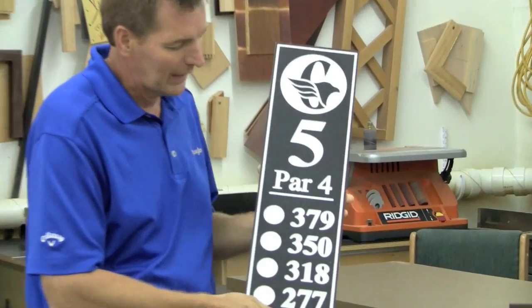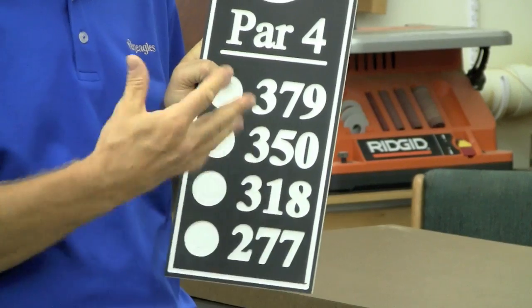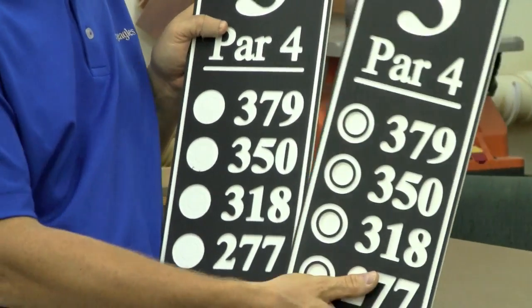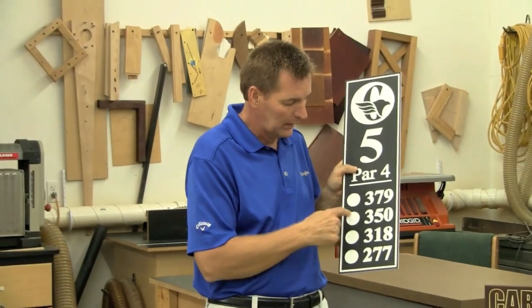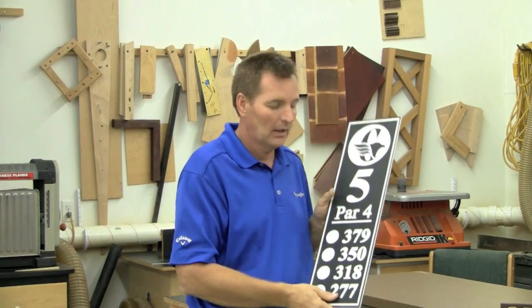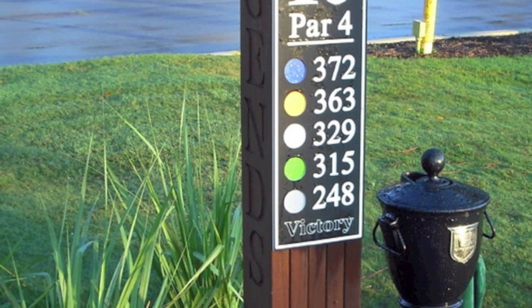And on the sign itself, as far as the yardage goes, these are a couple of samples. This is called Color Core. It's a black, white, black material is what we're using on this. It does come in different colors. These are some samples that we tried in the beginning. They're going to have a colored ball here, and that will correspond with the color that's on the tee marker, so you can see how far you have to hit your ball to get to the green. There is a sample that we built, and it is on the Victory course at hole number 10. It looks great. We're getting a lot of good compliments about it, so go by and check it out.